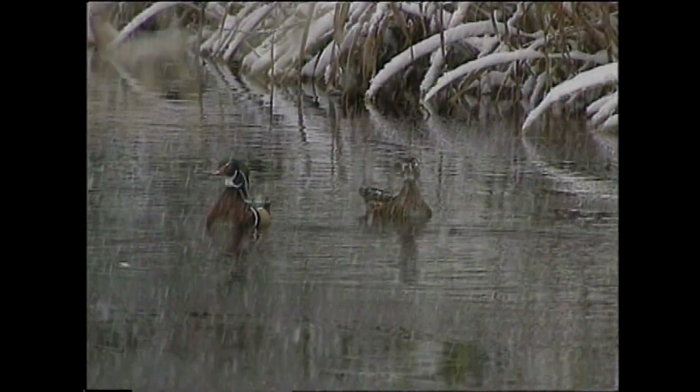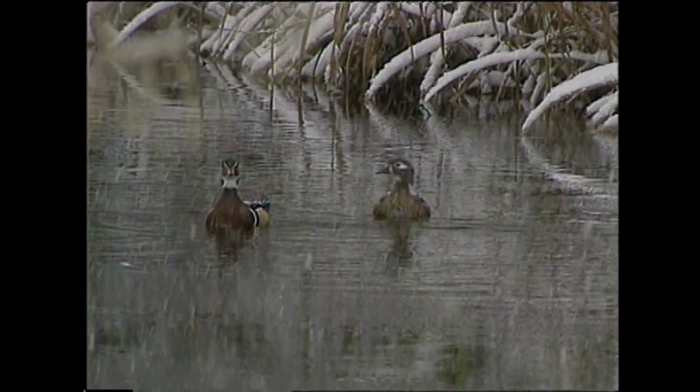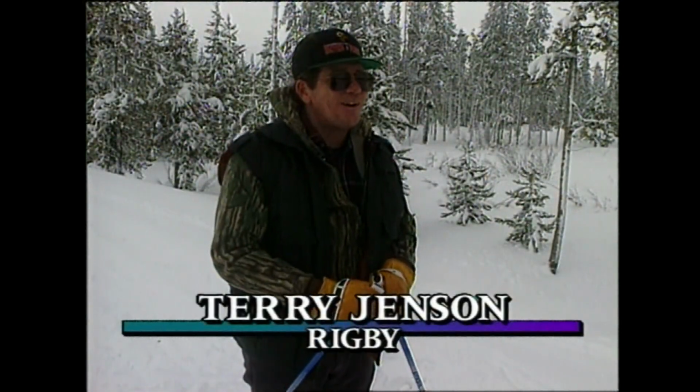There'll always be water birds, but we've been here before and seen lots of swans, lots of Canadian geese, lots of mallards, lots of ducks in general. It's nice and quiet here, and it's all skiers. It's just nice, quiet, peaceful.